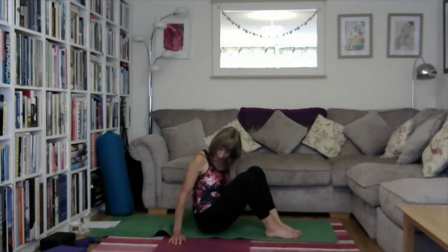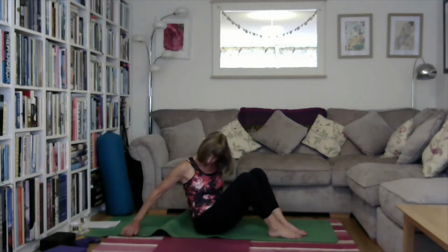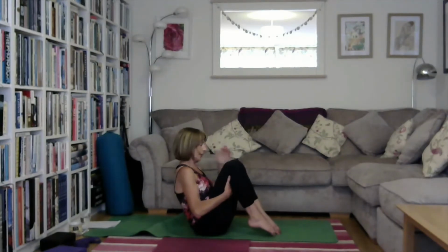Come and sit here. Point your toes, sit nice and tall. I'm going to sit this way so you can see me again. I find on the carpet my mats start floating around. It's not easy to have carpet. So Navasana, the boat. Lovely straight spine. Engage your tummy muscles. Draw the ribs towards the thighs. Float the feet off. I'm going to do this in stages. Only 3 breaths in each stage.